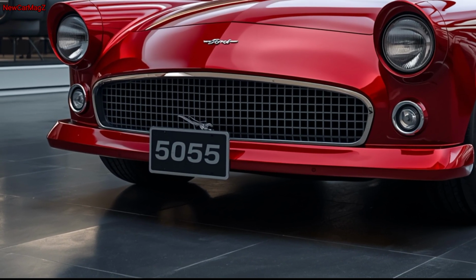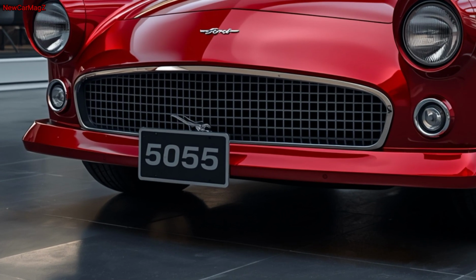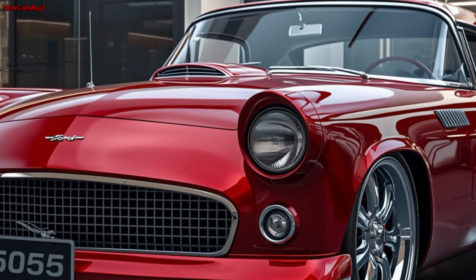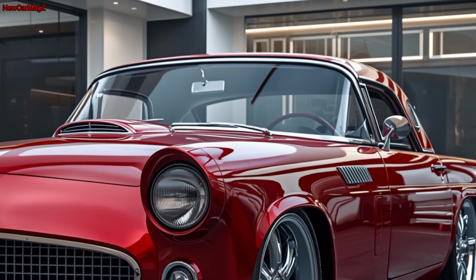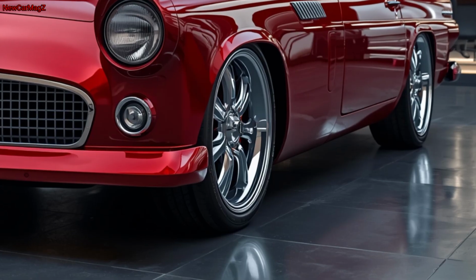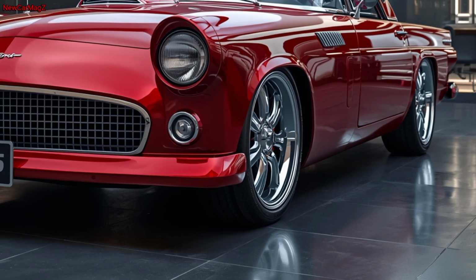Braking, of course, is handled by drum brakes all around, which can feel a bit dated by modern standards, but for its time, they were reliable and effective. The car handles predictably, with a nice balance between comfort and control. It's easy to see why the Thunderbird quickly became a favorite among Hollywood stars and wealthy buyers who wanted something that looked and felt truly special.